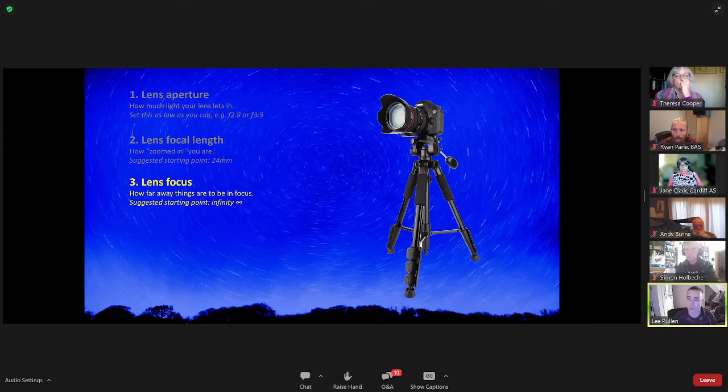And then we have focus. You normally change this on the lens. Stars are really far away, so we set our lens to focus on infinity. This might sound like a complex thing to do. It's not really that hard. You just twist the barrel of your lens until you see a little marker line up with the infinity symbol. Most lenses work that way, so you should be all right to do that.